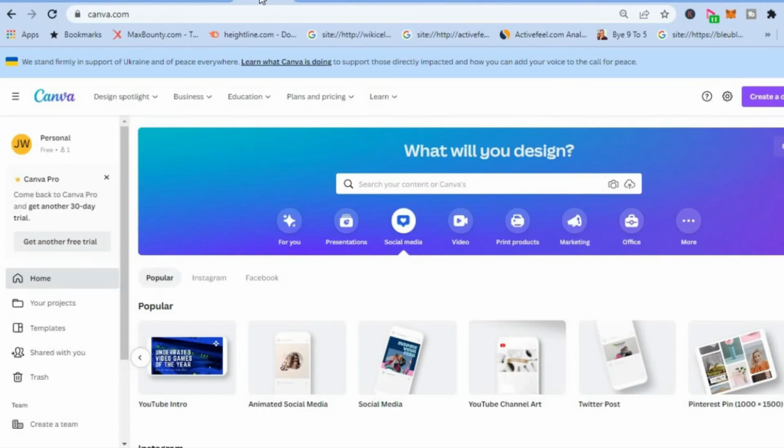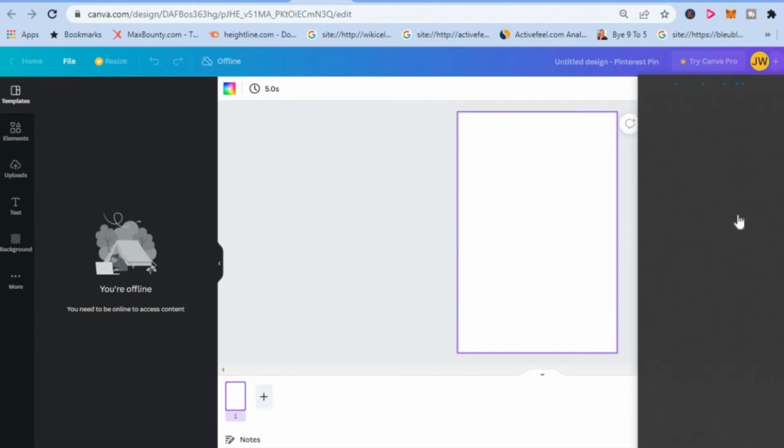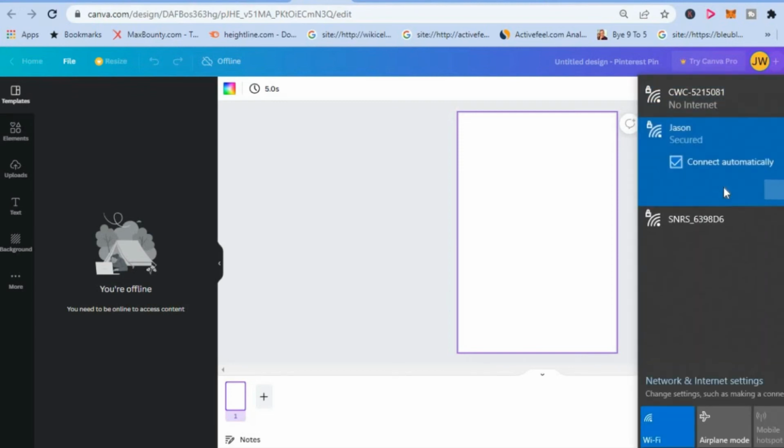Well, it is quite simple. All you'll need to do is go onto the website canva.com. Once on canva.com, you'll simply tap on social media, and from here you can tap on Pinterest pin. Once you have selected Pinterest pin, you will be led to this page right here. And let me connect back to the internet quickly. Let me refresh and connect back to the internet real quick.